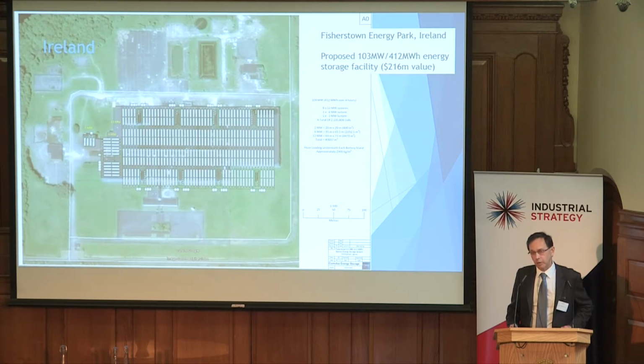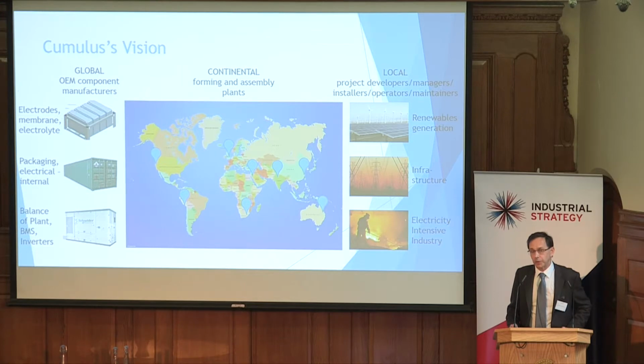Here's the Irish market in terms of this specific project at Fisherstown. It's a 330,000 square foot building. By the time we've filled it up with the 3rd phase, it will be providing not only an energy park at the specific site, but also into the Irish market as well. Our vision is a very simple vision, but it gives us a real engine for growth and for manufacturing capacity. We'll end up with a series of licensing deals with global OEM component manufacturers, licensing deals with continental forming and assembly plants, and licensing deals with local project developers in those 3 markets I've just mentioned before.